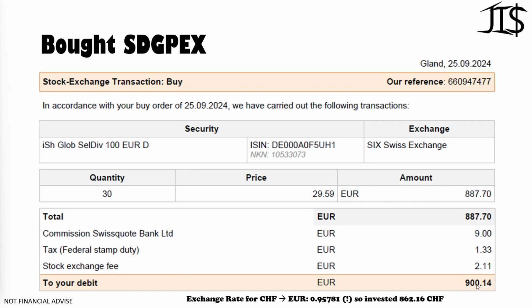And so in total, it was a little bit higher than 900 euros that we invested into SDGPX. But with the exchange rate, and look at that, it was always around 0.939 and maximum 0.948 in the past week. But yeah, the bank wants to take its share as well, of course. So the exchange rate for changing your Swiss francs into the euro are a bit higher. So it was 0.95781, and in this case, the 900 euros represented then 862 Swiss francs that we invested this month into our ETF portfolio.